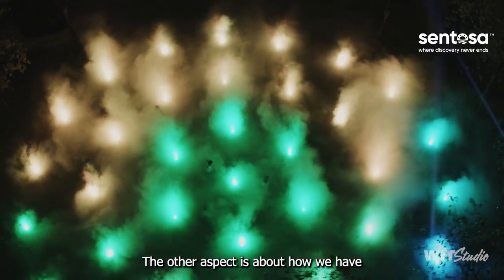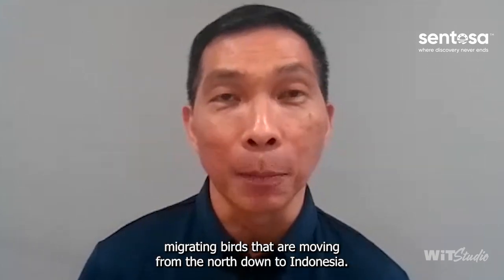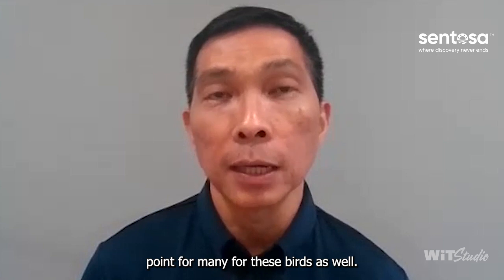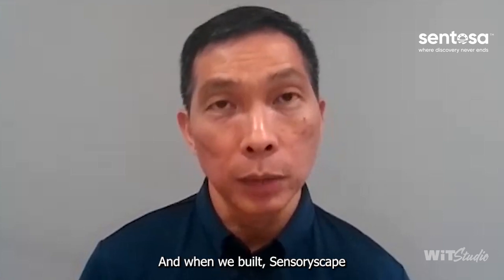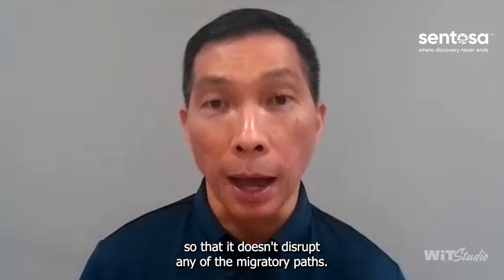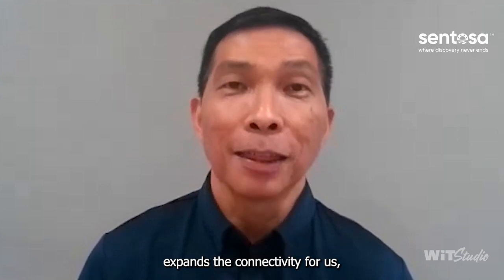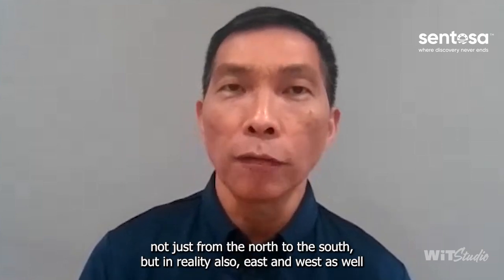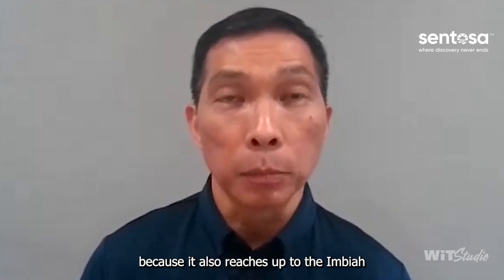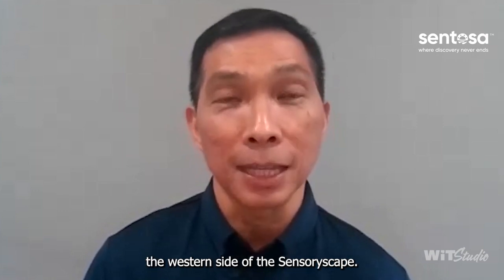The other aspect is about how we have made sure that it is a good stopover point for migrating birds that are moving from the north down to Indonesia. And so Sentosa has been proven to be a stopover point for many of these birds as well. And when we built Sensoryscape, we wanted to ensure that we would be able to include nature in it so that it doesn't disrupt any of the migratory paths. And also Sensoryscape, actually with multiple entry points, expands the connectivity for us, not just from the north to the south, but in reality also east-west as well, because it also reaches up to the Imbia lookout area, which is moving towards the western side of the Sensoryscape.